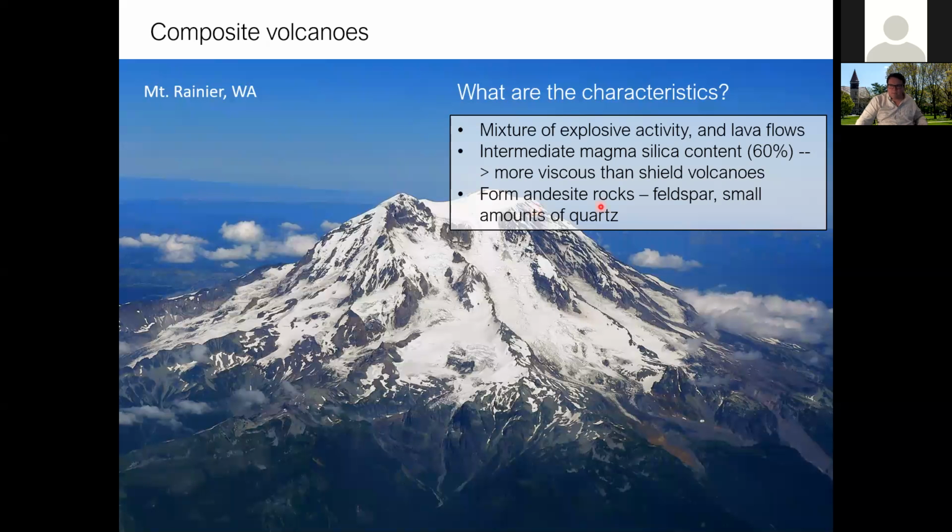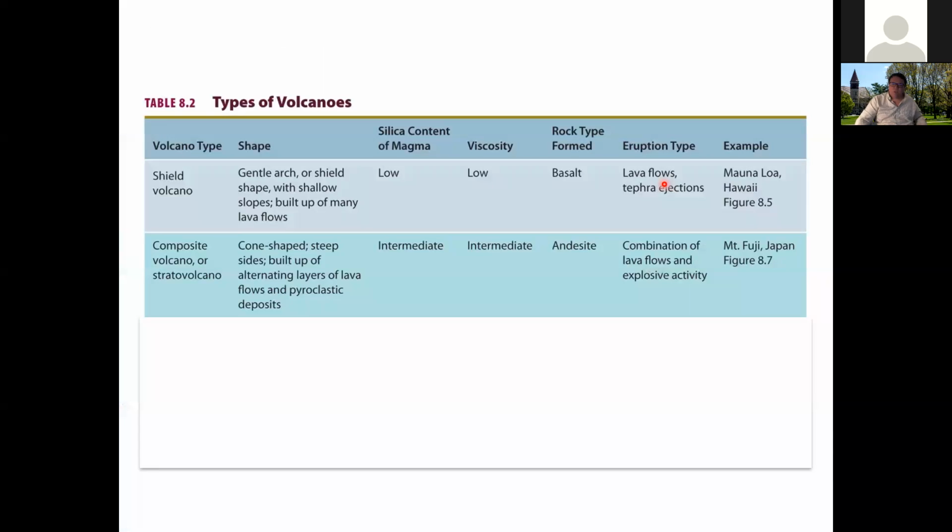This tends to be andesite rich, or the rock type of andesite, which means it actually has quartz, which is sort of white or clear, and feldspars, which are often pink or tan. And as a result, these tend to be fairly light colored in terms of the rock itself. So composite volcanoes: cone shaped, very steep sides. They build up intermittently. They can be quite high.